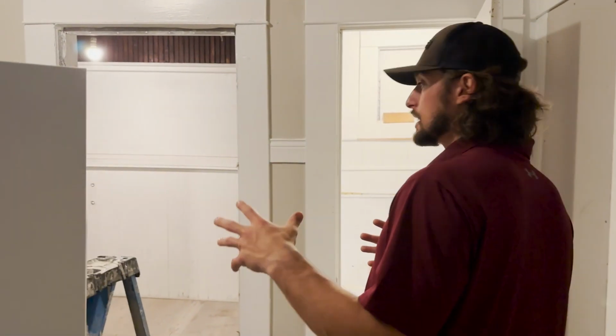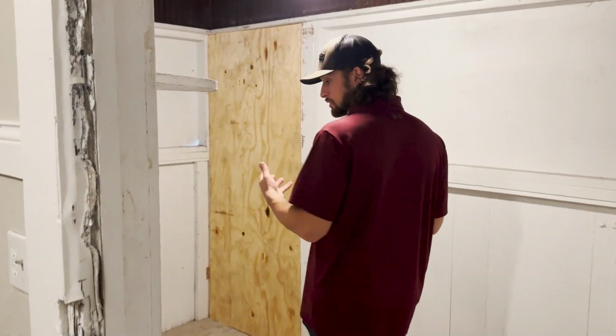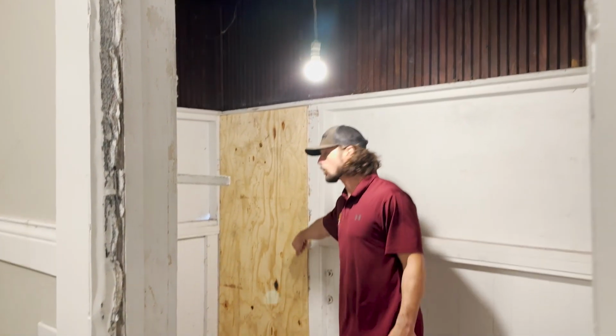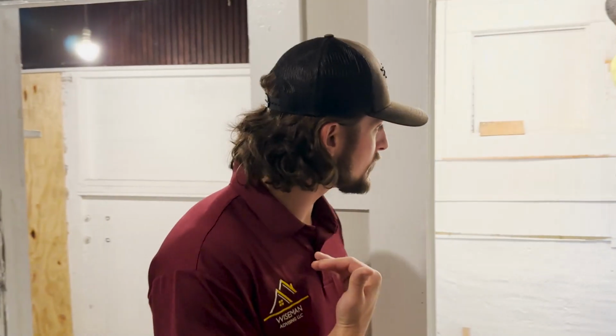Still a lot of work to be done in the kitchen. Off of the kitchen, we have our laundry room. So your laundry hookups will go here, your electrical, and of course electrical work still needs to be done, but this is gonna be the back half of the house. We deleted the door that was originally back here. It led off to some nasty little porch that we got rid of.